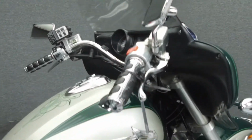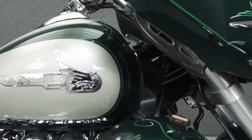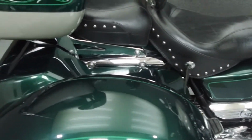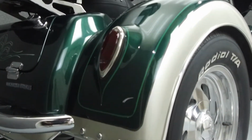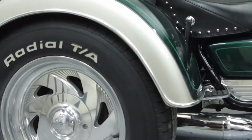Today we're going to take a look at this 1999 Honda Valkyrie Interstate with 49,722 miles. Powered by a 1520cc engine with a 5-speed transmission, Valkyrie puts out 100 horsepower at 6,000 RPM and 95 foot-pounds of torque at 5,000 RPM. Has a seat height of 29 inches.